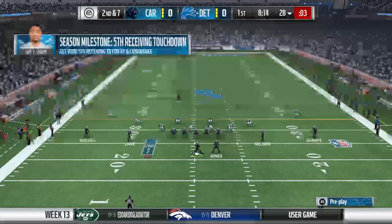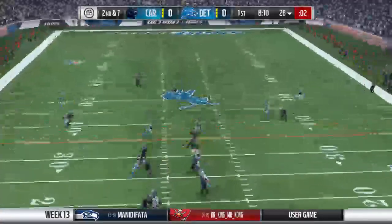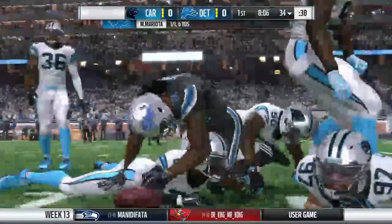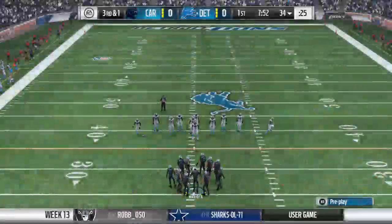They'll need to get the play off quickly. Now a second down throw for Mariota. Drops it to Jones into the flat. And he'll get it up near the 35, right at the 34 here. Give him 6 on the play, and that'll bring up a 3rd and 1.